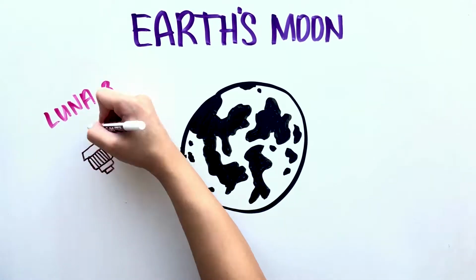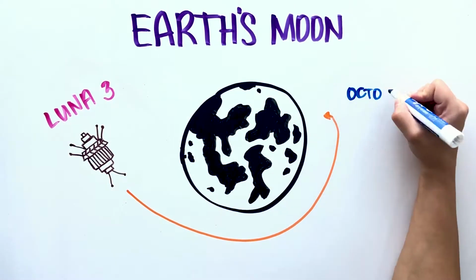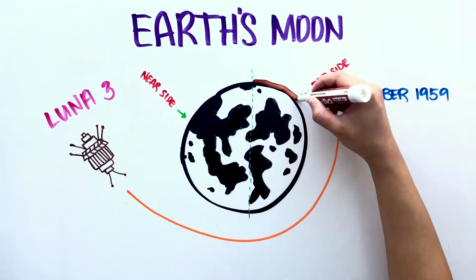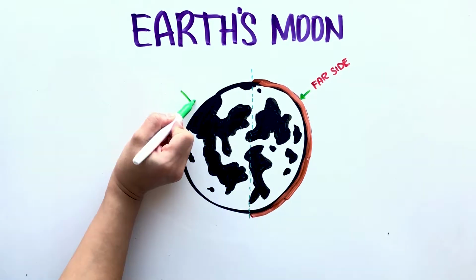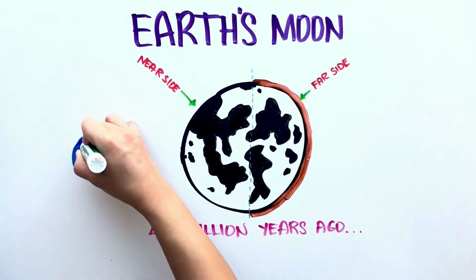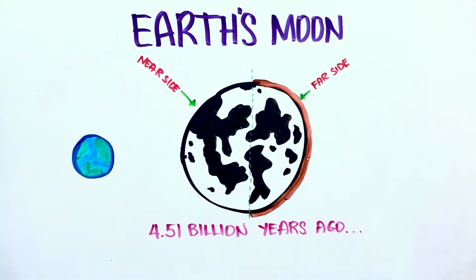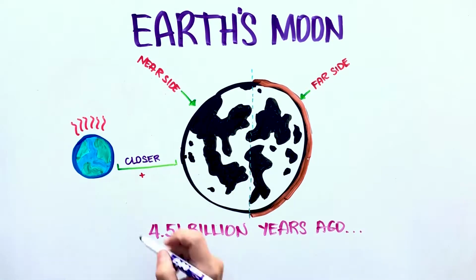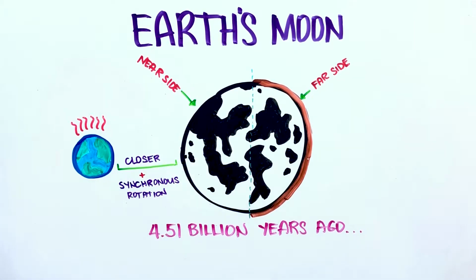Until the Soviet probe Luna 3 orbited the moon in October 1959, no one knew how the far side looked like. It was a lot thicker than the near side, and this is because during the early stages of the Earth's and moon's formation, the Earth was a lot hotter and the moon was a lot closer than it is now. Its synchronous rotation caused the near side to be continuously exposed to heat, leaving the far side a lot cooler and denser.